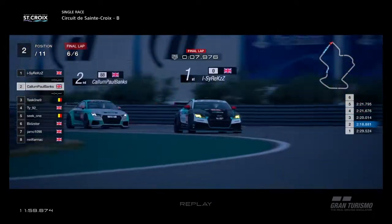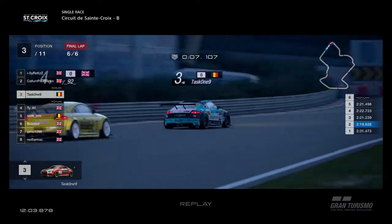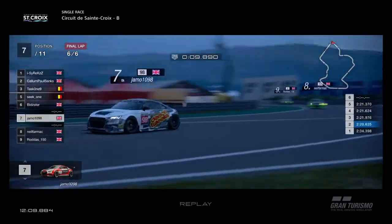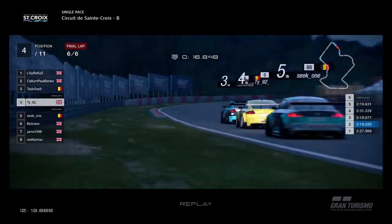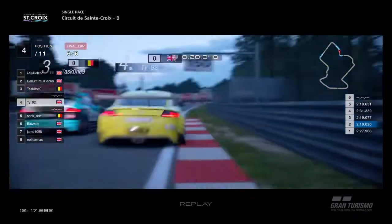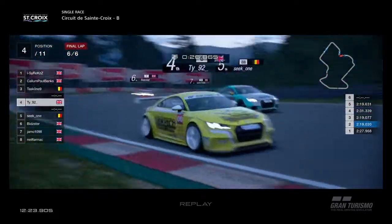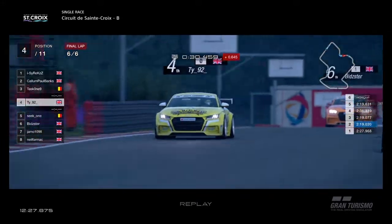But never mind, as we go into turn 1, Cyrex and Callum there. Into turn 1, Task 1 followed by Neil, followed by TY and Seek, sorry. Then we've got Bidzster, Jamo in 7th, Neil and Rodders, Team Green 8th and 9th. As we look at TY now, putting a move on Task. Task not giving him any room whatsoever. No racing room at all. As TY tries to keep it around the outside, Seek tries to take advantage as well.